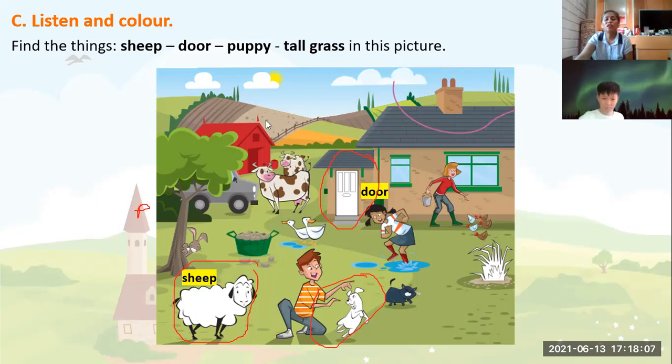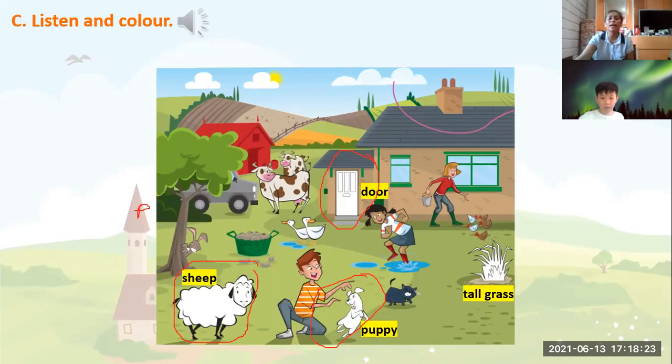Okay. Keep Tommy. This is the door. This is the puppy. And this is the tall grass. Okay. Now here, Tommy, you listen and color what is asked. Oh, listen, listen.